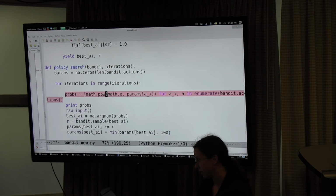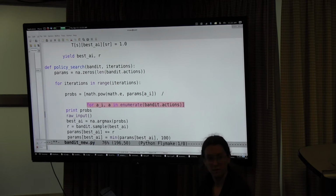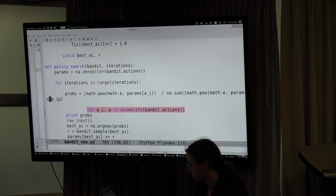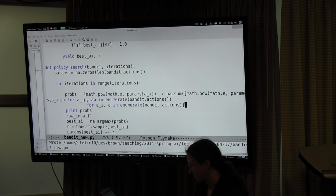Let's do this. Over what? Sum over all the actions. Yeah, and a dot sum, math dot pow, math dot E, params A I prime, for A I prime, A prime in enumerate, bandit dot actions. See if I get all my parens right. No, that's wrong. Maybe I shouldn't do this all with list comprehensions.